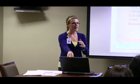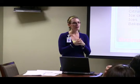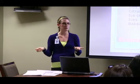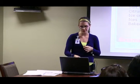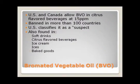If they're going to put it in there, it can't be more than 15 parts per million, because you can't really detect it in the body either. So if you actually go and get a test done, you're not going to be able to detect 15 parts per million unless you had a large buildup for a long period of time. Then you might start to see some of that on lab results. Banned in more than 100 countries, though, the U.S. classifies it as a suspect. So they're not actually saying it's a harm or an issue right now, we can get away with it, especially if we keep it at a really, really low dose.